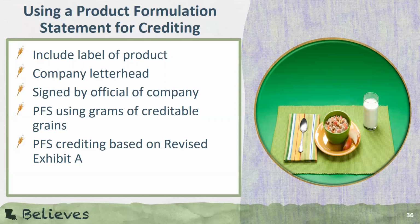So, using a product formulation statement for crediting, you can use the PFS for documenting grains in school meals, but make sure to include a copy of the label from the product as well. The product formulation statement must be on company letterhead and signed by an official company representative. There is a product formulation statement that is used when crediting based on the grams of creditable grains, and a product formulation statement that is used when crediting based on the revised Exhibit A using weights per ounce equivalents.